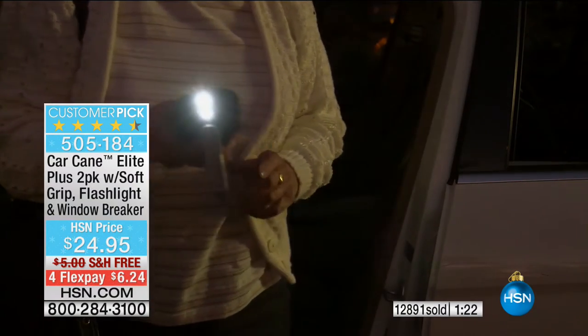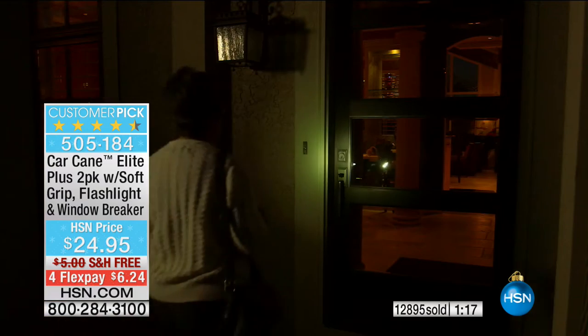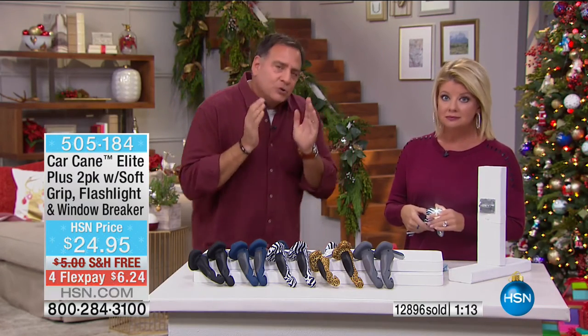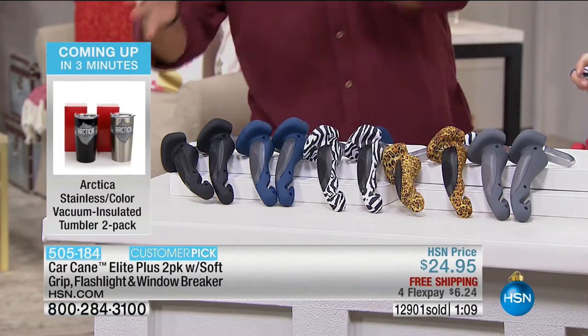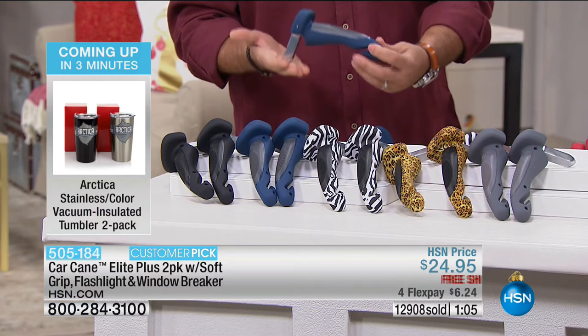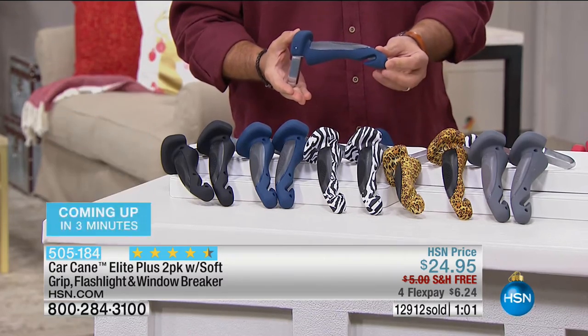If you're a caretaker, not somebody like me who visits my aunt and takes her out once in a while, but somebody who's actually taking care of someone in a wheelchair every single day, and you have to transfer that person from the wheelchair or from their walker, whatever it is, into your vehicle, you need one of these. This is going to make your life so much easier, and it's going to make theirs better too. There's no doubt about it.